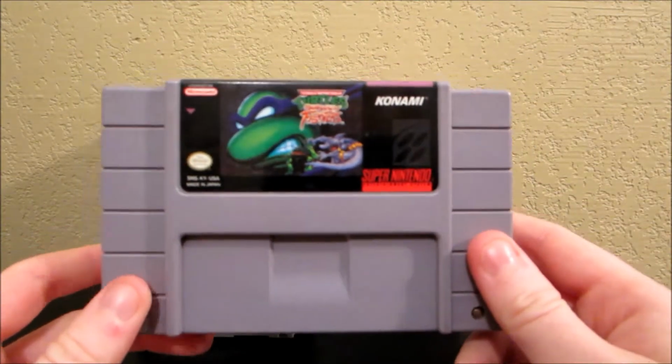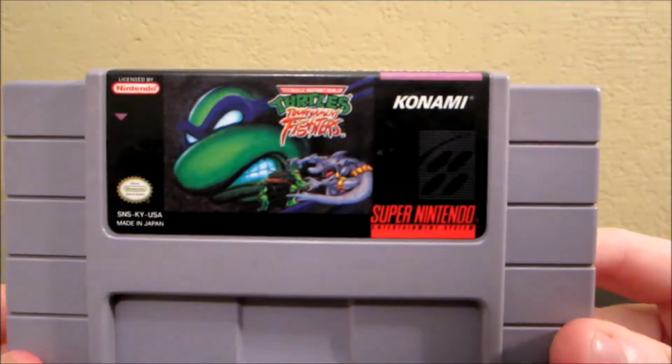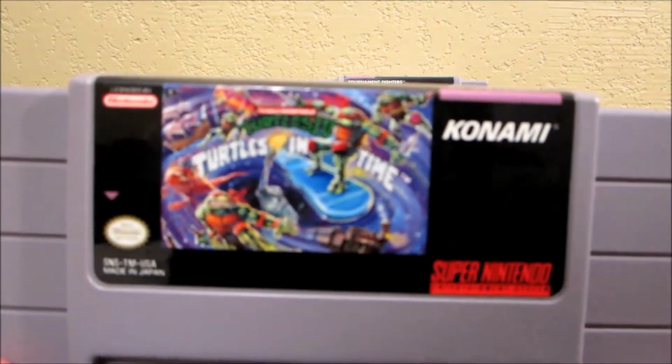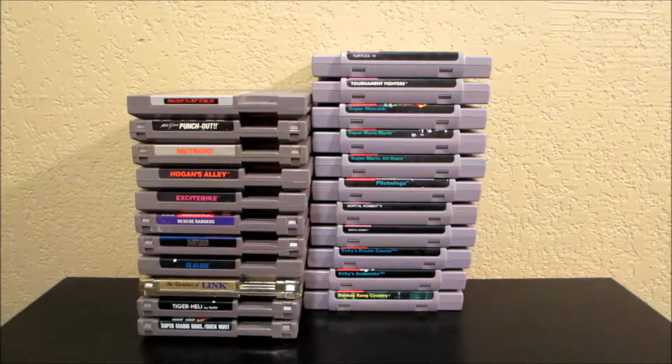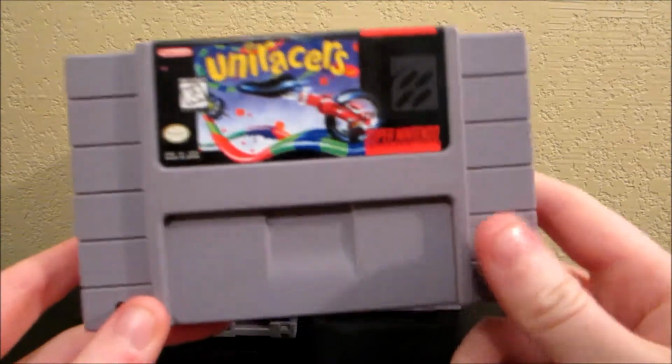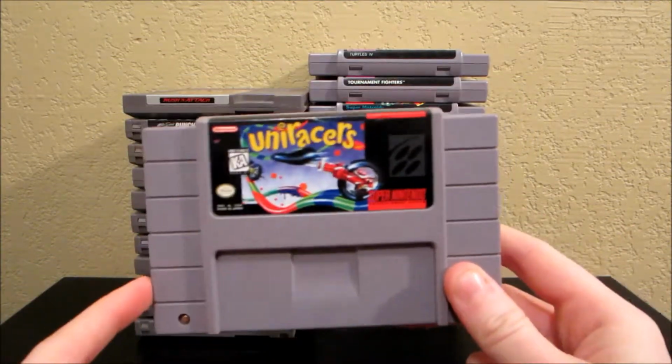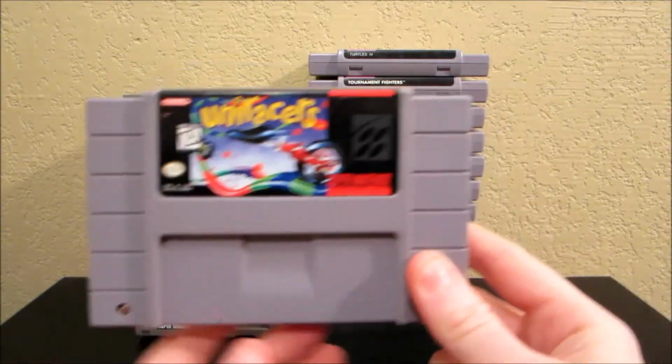We have TMNT Tournament Fighters. Pretty neat. I do like the label on that one. I also have TMNT 4, Turtles in Time. And the last game I have is Uniracers. Very unique game. A little bit of a challenging game as well, so if you're looking for that, I do recommend this one if you can find it.